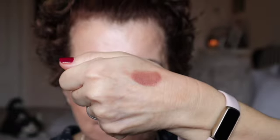I followed instructions, how to put it on, how to wear it, and it looks good, doesn't it? But it doesn't. Not only doesn't it look good on me, and I can't think why, because it's a good colour, but I found that it actually dried and made my eyes look dehydrated. It didn't look like a cream makeup on me. I thought it was just the colour. I thought maybe it's just this.